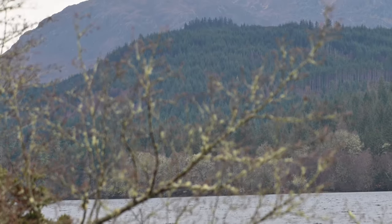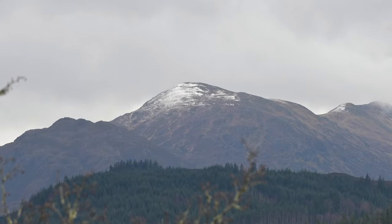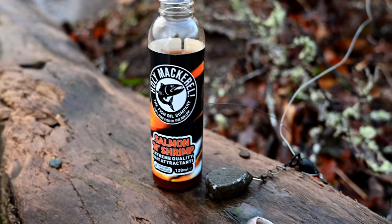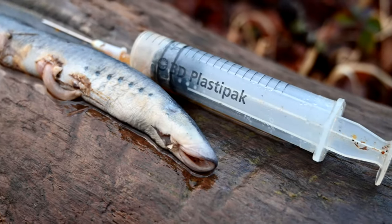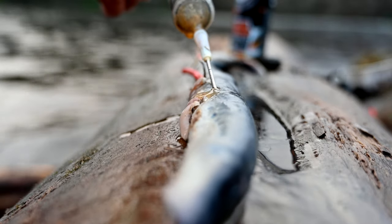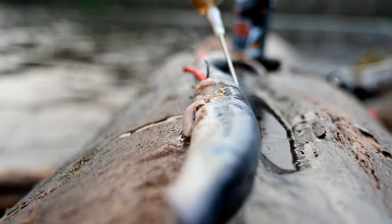At this time of year, the fishing can be slow, with the fish less active, so one of the things I like to do is use oil to bring the fish to me. Many of the Scottish lochs have salmon running through them, and as they come to the end of their life cycle, they die, providing an easy food source for the pike. Which is why today I injected my baits with salmon oil.